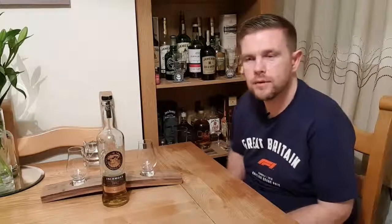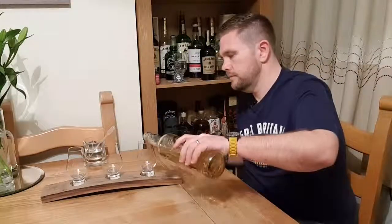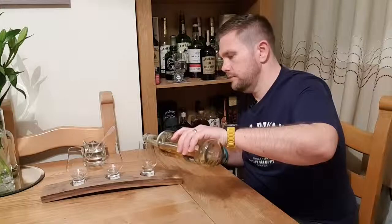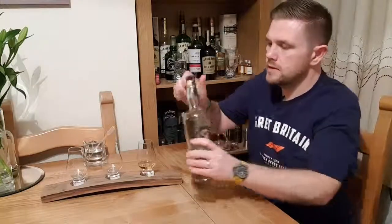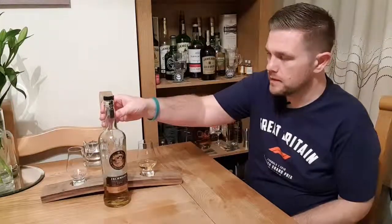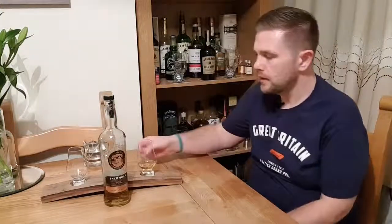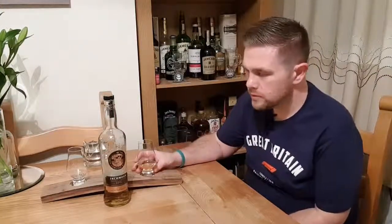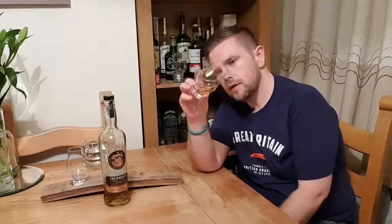Okay, so let's start by pouring a dram. This whisky is 48.6%. It's non-chill filtered, and it's 1992 vintage, which makes it 25 years old. So it's quite light in colour.